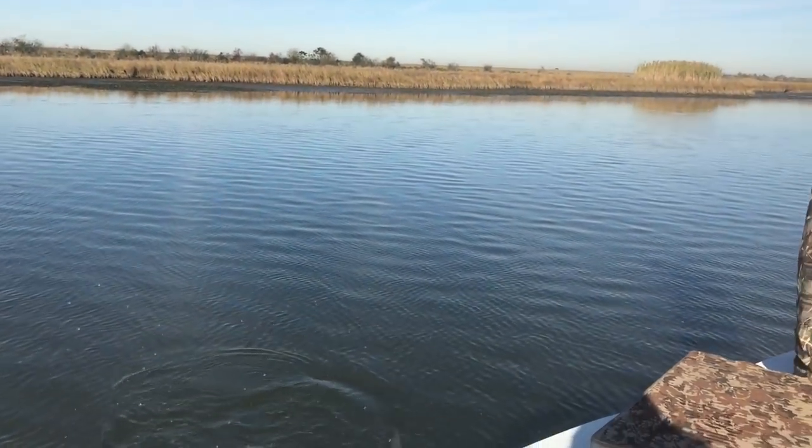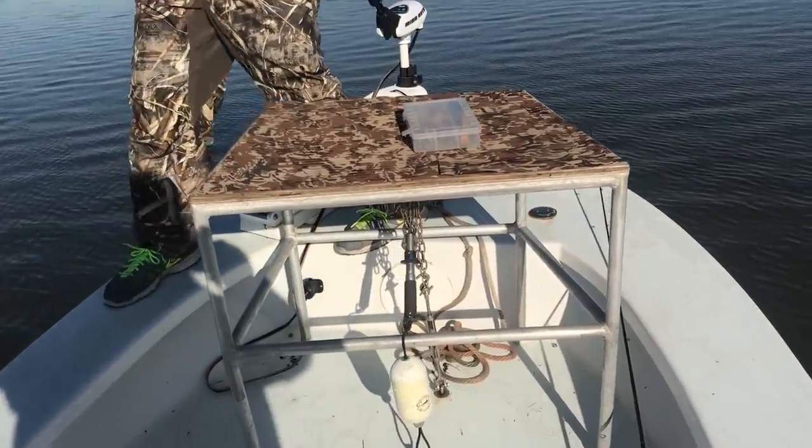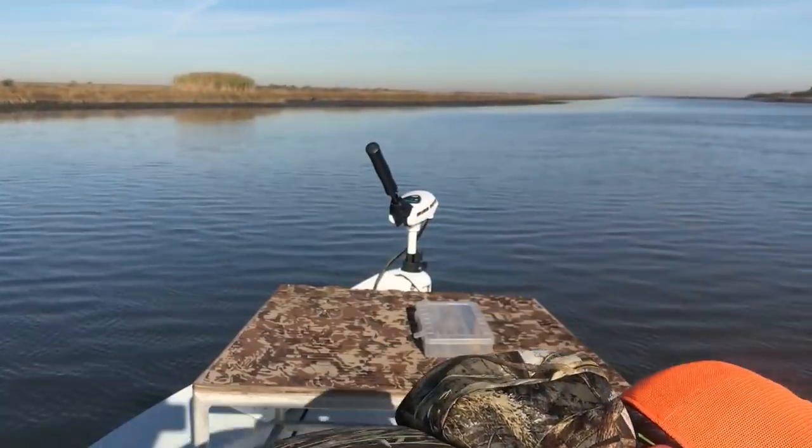There he is. Little red. Go ahead and put a pop tag in there.